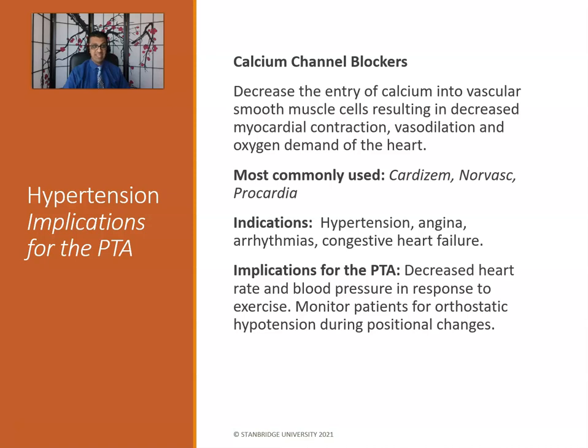As a PTA, expect decreased heart rate and blood pressure in response to the exercise, so you must monitor patients for orthostatic hypotension during positional changes. So if they've been lying down supine for a while, you get them to sit there for 2 minutes, have them pump their ankles, get the blood going, versus, oh, hurry up, go, it's 9:35 already and I'm running late. You'll be even later because that patient's going to pass out on you if you rush, so be careful.